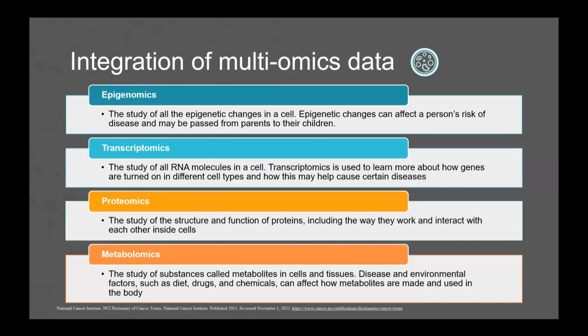Briefly, epigenomics is one of these. Epigenetic changes in the cell can affect a person's risk of disease and how it's passed from parents to children. So that's an area of study. There's transcriptomics, which is used to learn how genes are turned on in different cell types, so that can help with different diseases as well. Proteomics is another study of structure and function of proteins, and then metabolomics as well. There are a bunch of different factors, disease or environmental, that may affect how metabolites are made and used in the body. So that's another area of study that is impacting practice.